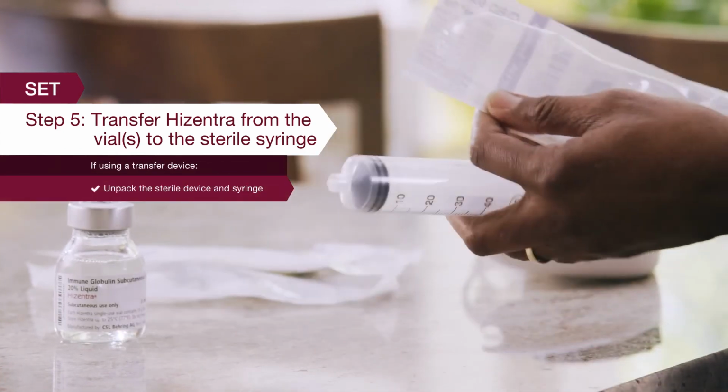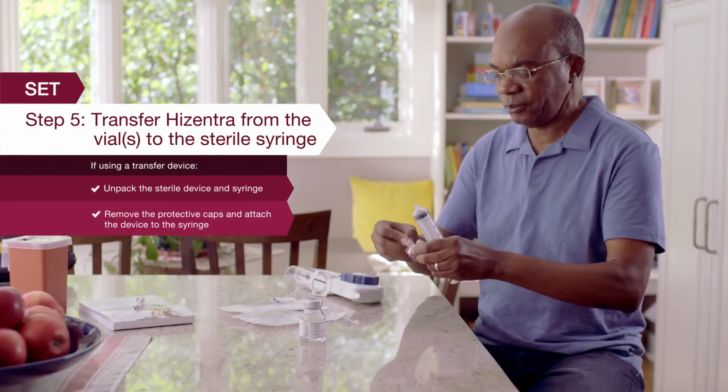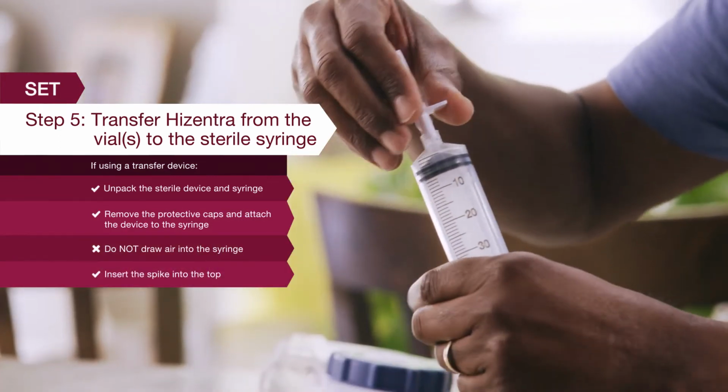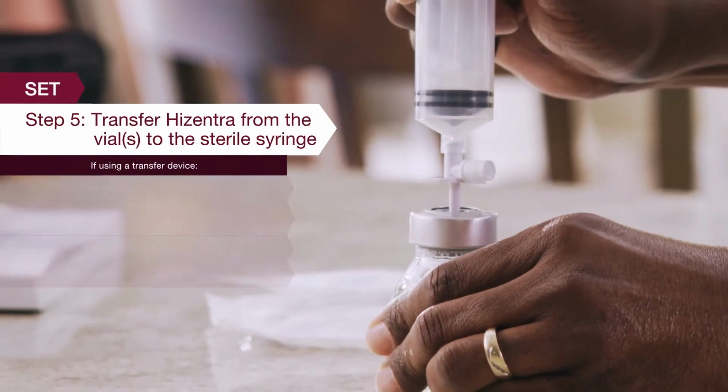Unpack the sterile device and syringe. Remove the protective caps and attach the device to the syringe. Place the vial on a flat surface and insert the spike into the top.